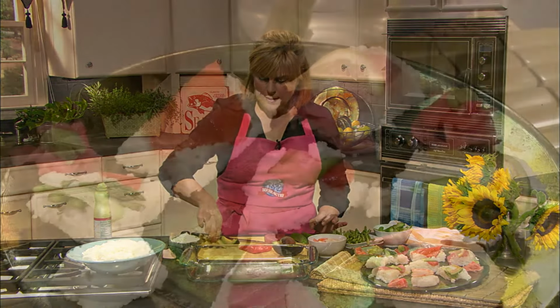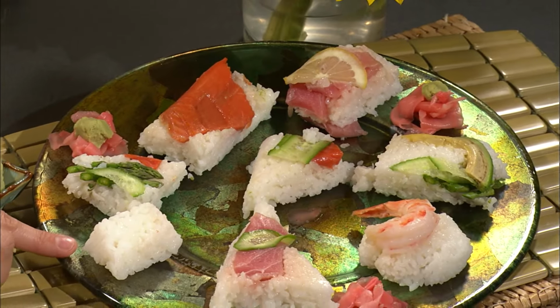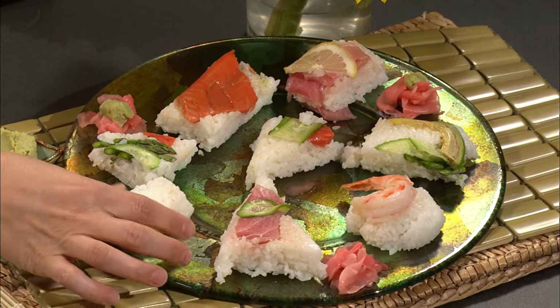And Donna's recipe today is more of a preparation recipe. Right. Sushi has become very popular worldwide, and so she's showed us a different way to prepare sushi. I'll just say the Donna Reynolds way. All right. We got a lot going on. Let's get to it here on the Carolina Outdoor Journal.